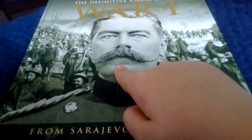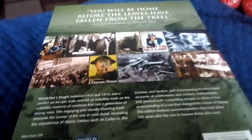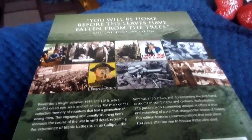At the top we can see, "You will be home before the leaves have fallen from the trees," Kaiser Wilhelm II, August 1914. And here are some photos from over 100 years ago.